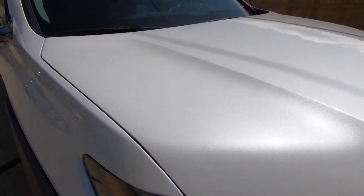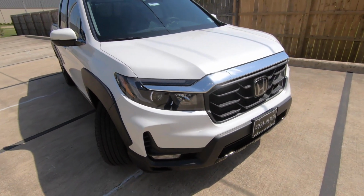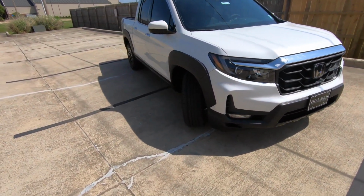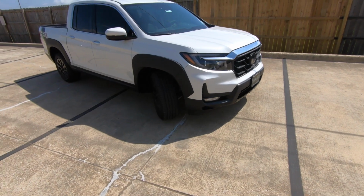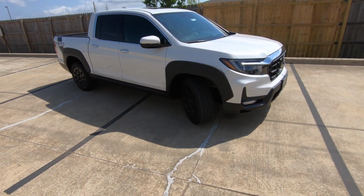Tell me down in the comments if you were going to buy, or maybe you already have, a Honda Ridgeline. What color do you have or would you like to have? You will also find a cargo tray in the truck as well. And basically that's it as far as those dealer added options.